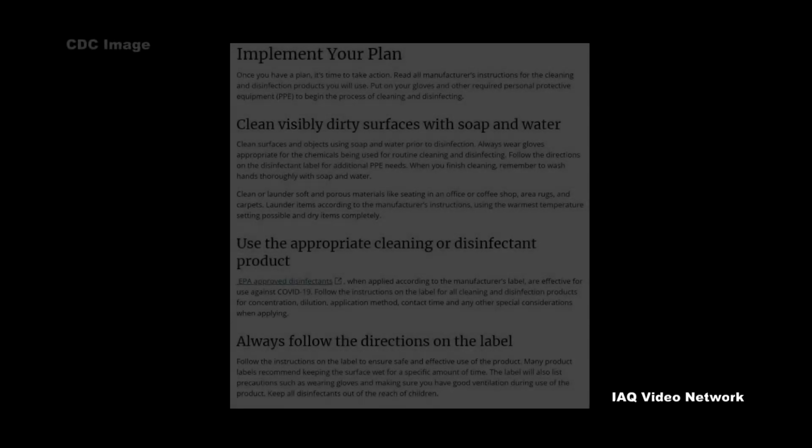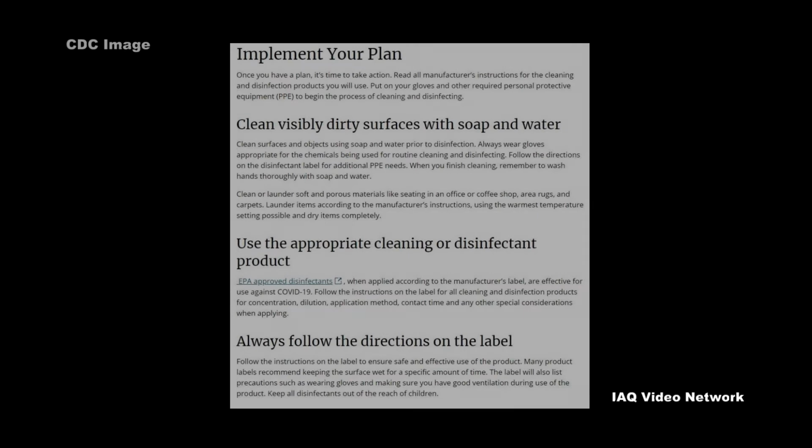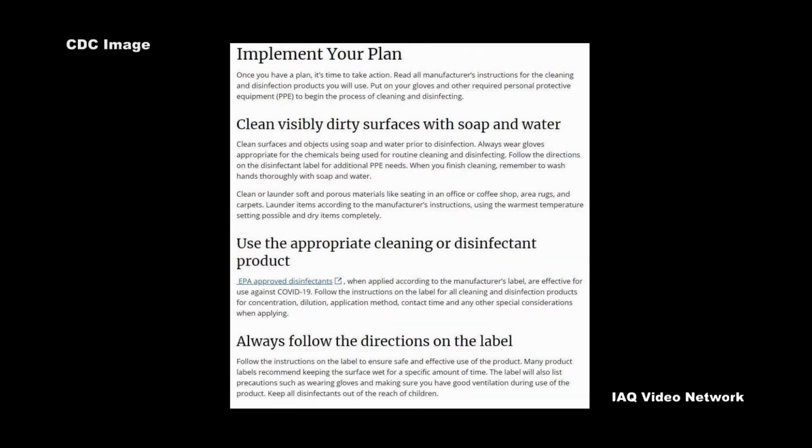Once a plan is in place, it's time to take action. Read all manufacturers' instructions for cleaning and disinfection products that will be used. Wear gloves and other required personal protective equipment to begin the process of cleaning and disinfecting.